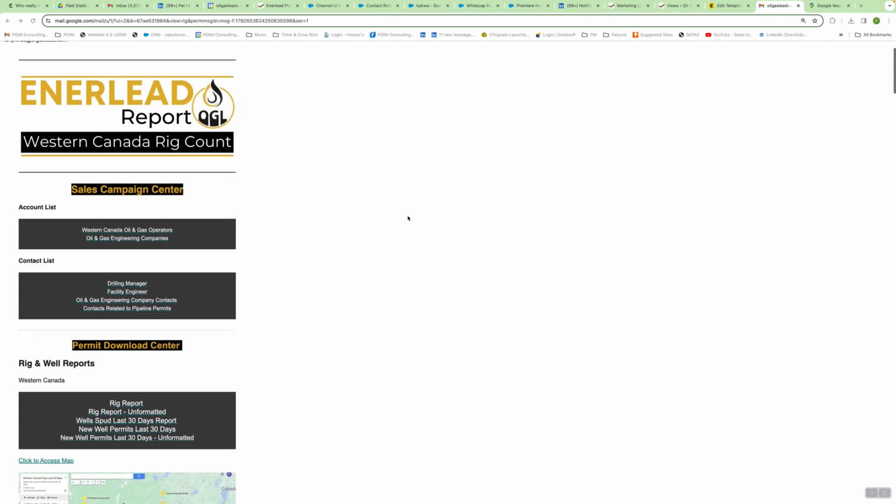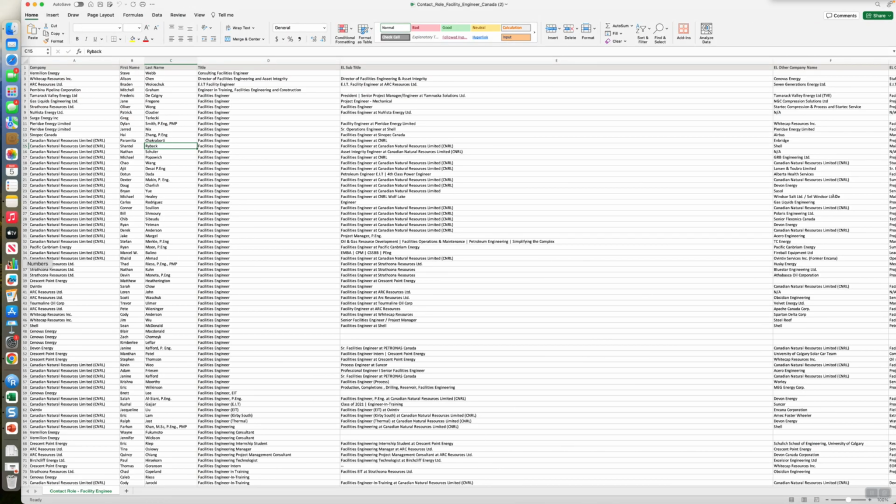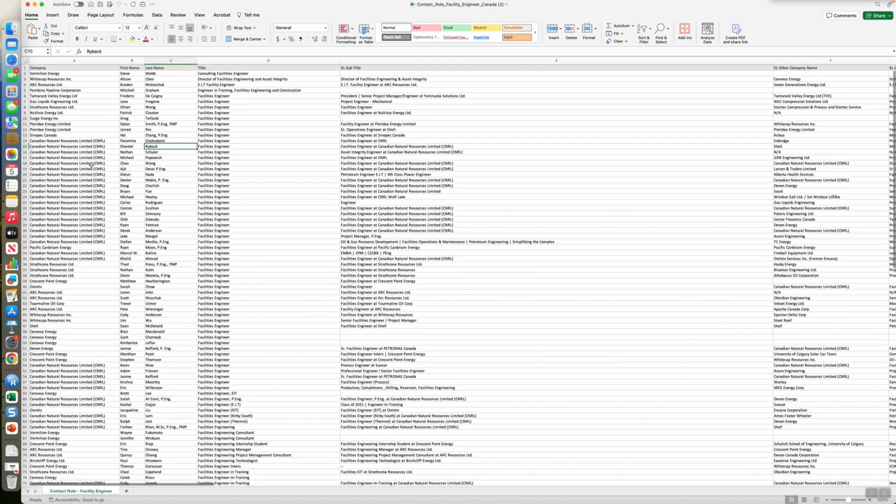And the structure of the email, the first thing that we look at, one of the things we do is collect contact information, and we're updating and adding new contact lists all the time. The concept of the report, we're using MailChimp as our platform, and it allows us to put a file in, and then if you click on the file or click on the link, it allows us to download the corresponding report. So what I did is I selected contact role facility engineer, and here is a list of facility engineers.